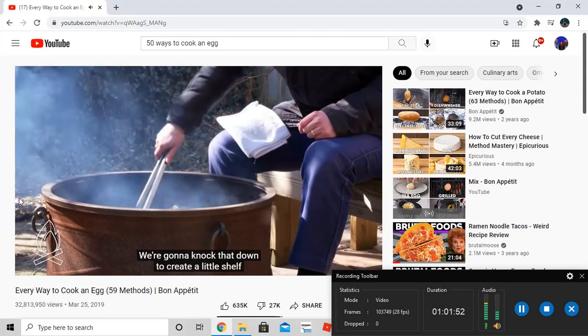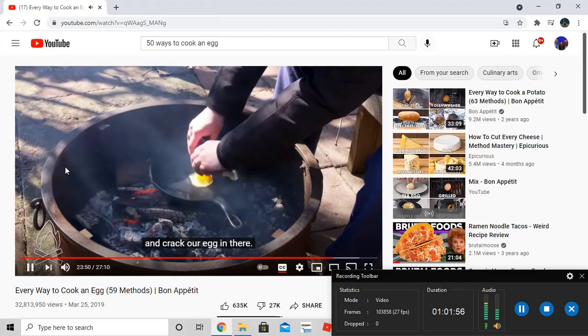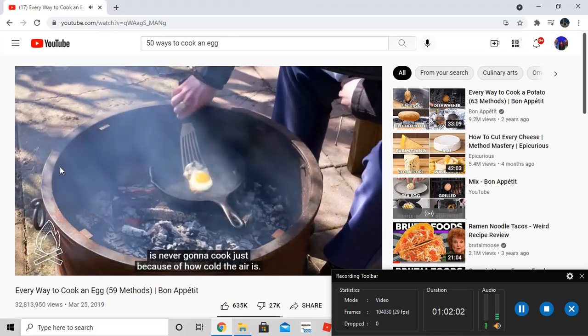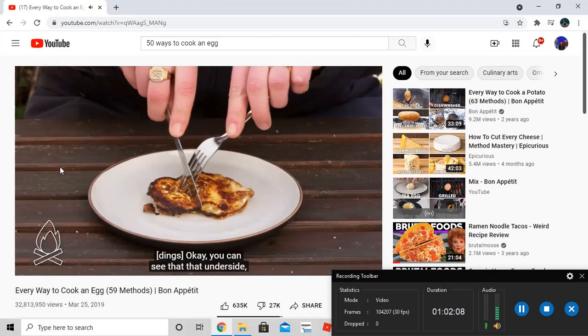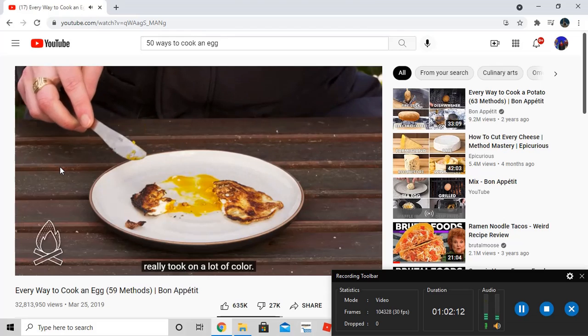Oh, campfire? Okay, I want to see how this turns out. I'm actually just a little bit worried that top is never going to cook just because of how cold the air is. So, you know, I'm just going to call an audible and give this a flip real quick just to speed the cooking of the yolk along a little bit. Oh, that might be a little overdone. Where it was in direct contact with the pan, oh, no, not really.